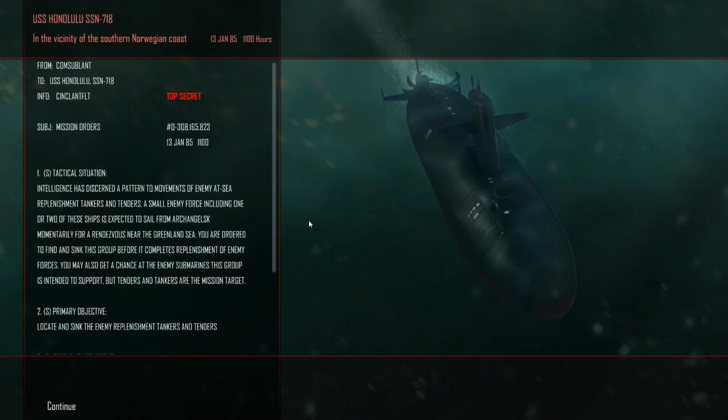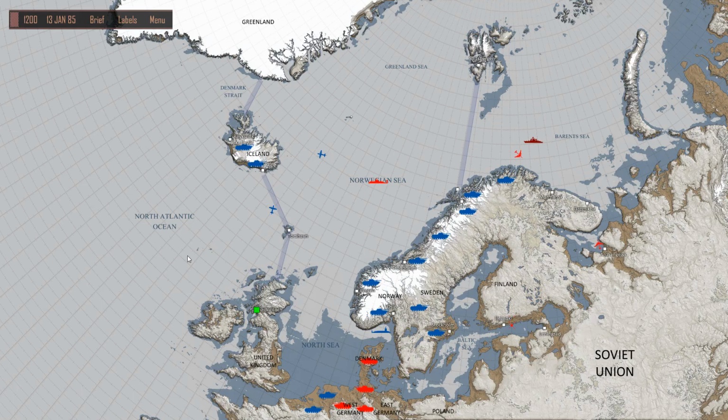What do we have? We have another replenishment force. Includes 1 or 2 ships expected to sail from Arkhangelsk near the Greenland Sea. Roger that. Let's go. Greenland Sea is a pretty wide area. I may have to do a drive-by shooting of these subs here in the Norwegian Sea. So let's slow down a bit. Not charge into them or I risk getting sunk myself.